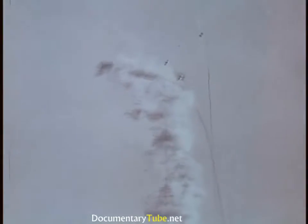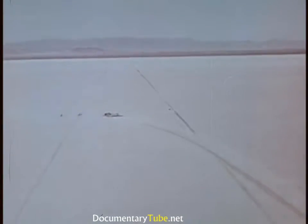Wrecked though it seemed to be, both the aircraft and the pilot survived to continue with the program. This was one of only 3 major accidents, all non-fatal, that have occurred in more than 120 flights with the X-15, a remarkable record of reliability.